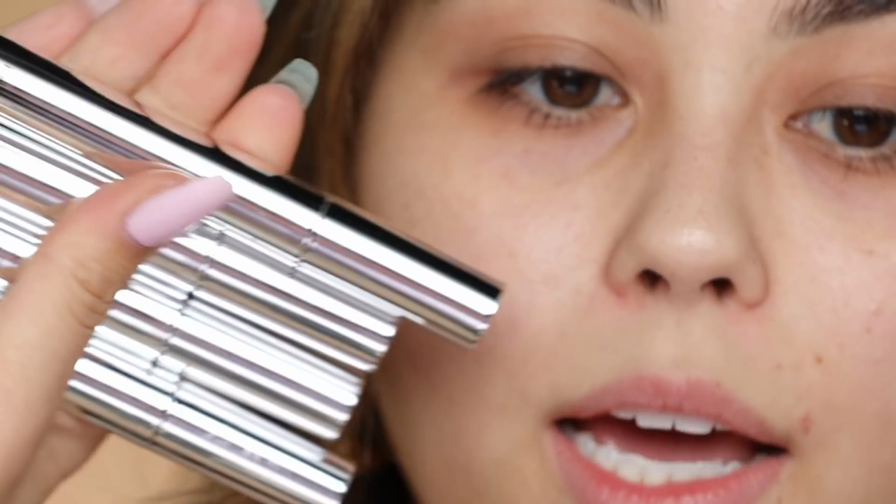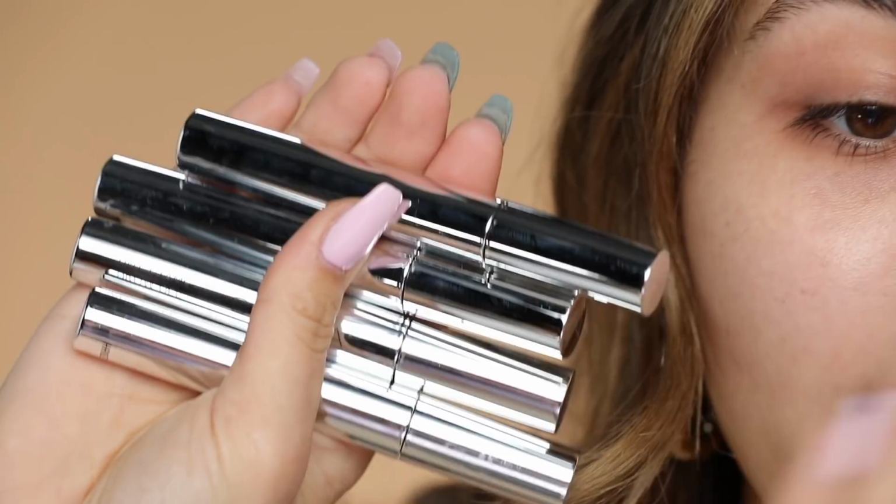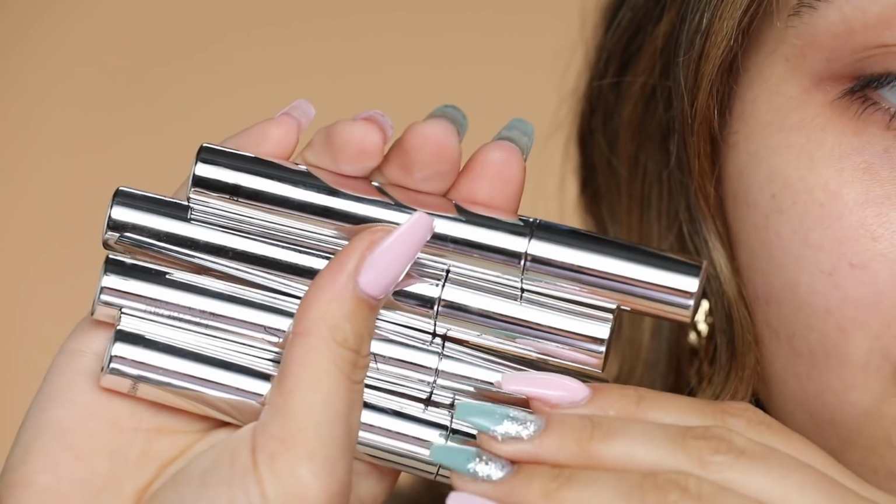And then obviously a brow gel. They have three tinted ones that have color to them, and then also a clear one. These are called the Tint and Tame Brow Gels.